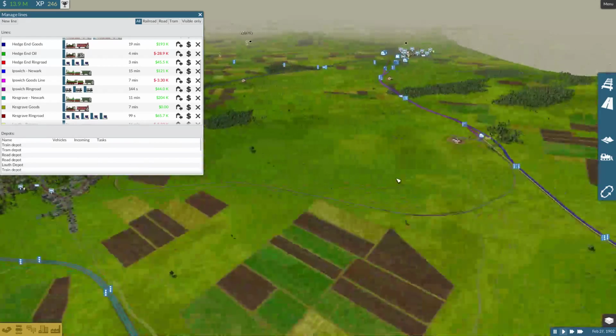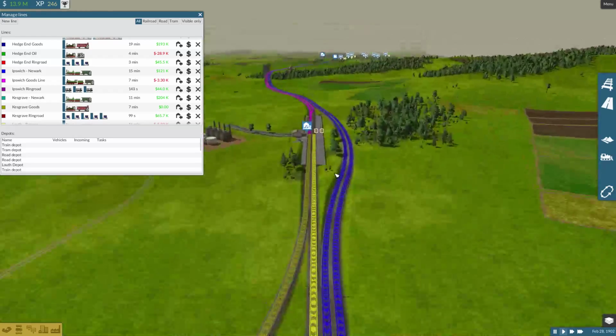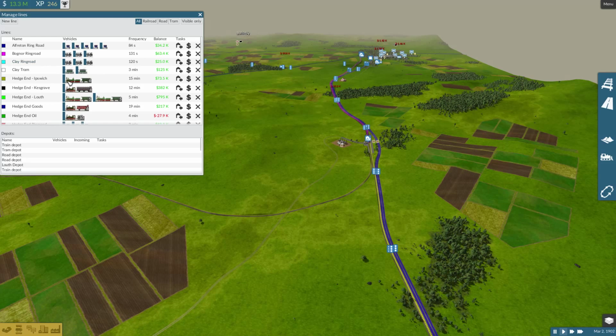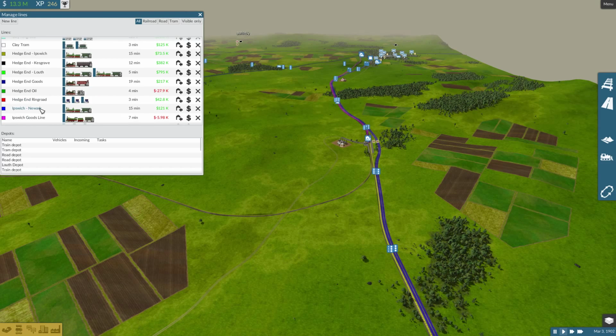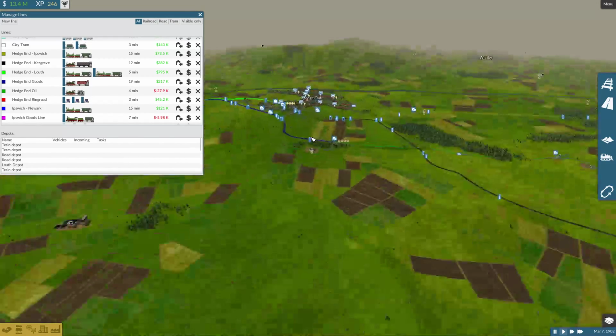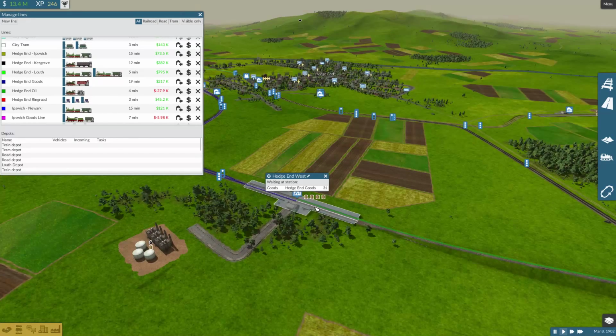It will go out and start transporting goods in. And these will help the towns grow and get us more passengers. So let's have a look at our lines. Hedge End oil is nearly making a profit, but Hedge End goods is making good money now. So let's go back to Hedge End goods. How much goods have we got here?